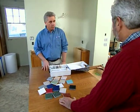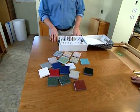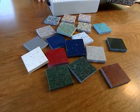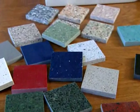Heat-resistant to the point where we're able to take hot pots off a stove and put them directly on it, just like on a real stone. Now, if you do put a mar in it, can you repair it by using some sort of abrasive? Well, because it's twice the actual strength of granite, it's less apt to chip or break, but in fact, if it does, we're able to repair it with an Akimi product, which is used as standard in the granite industry.